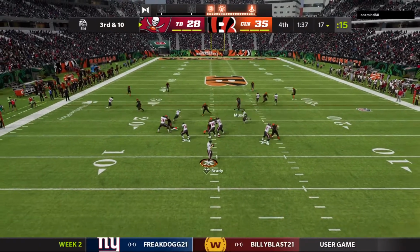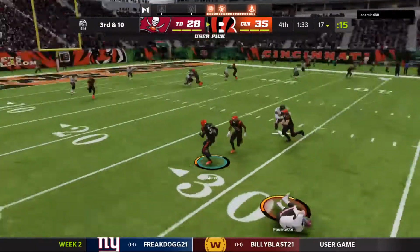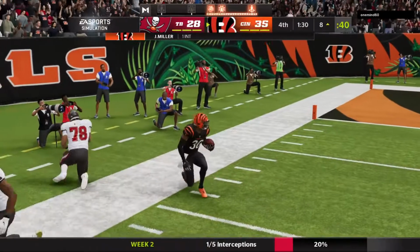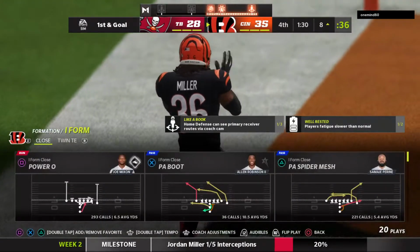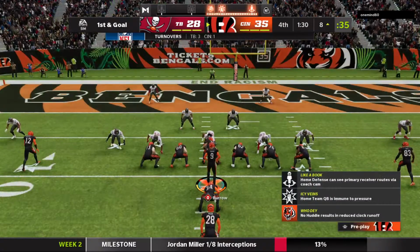To throw is Brady. Oh, that's into a sea of bodies, and it's intercepted. Picked off at the 28. And they will finally put it into the return, but not until he takes it back all the way inside the 10-yard line. They had him back deep, got the interception, and now they start inside the 10.